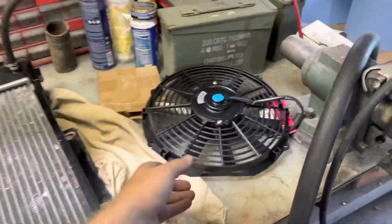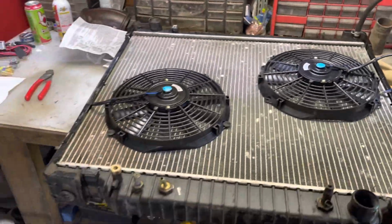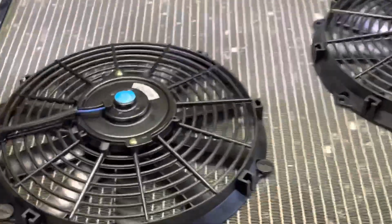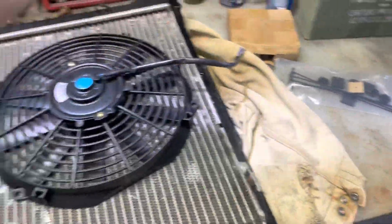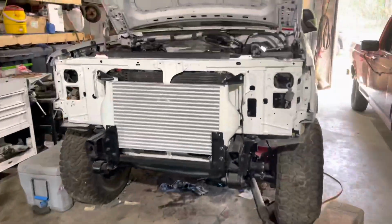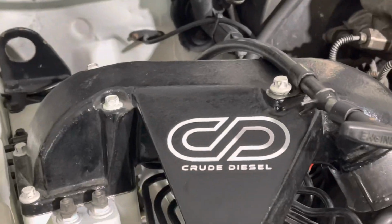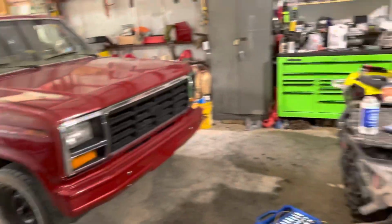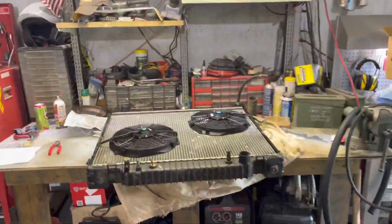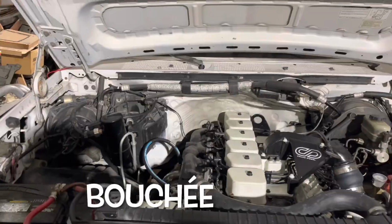Installing these big old fans, boy. Massive. Actually, I should have went way bigger. These are actually really, really tiny. But it's a big ass radiator. 2 small fans, big intercooler. It'll work. Had to brand the engine. Bam, babe. Yeah, looking good. Bougie.